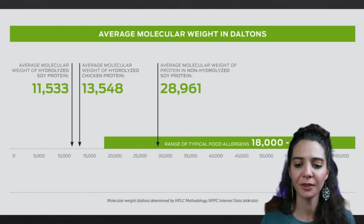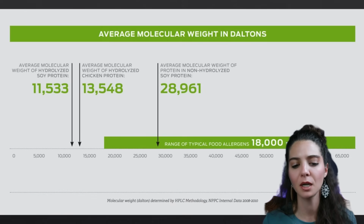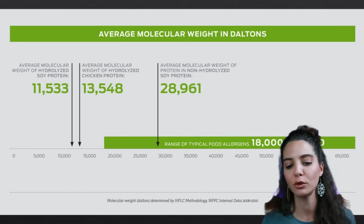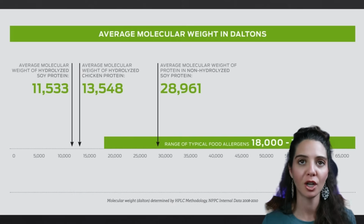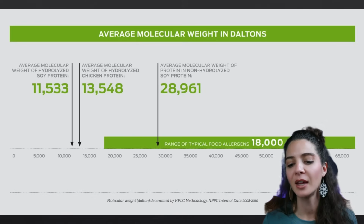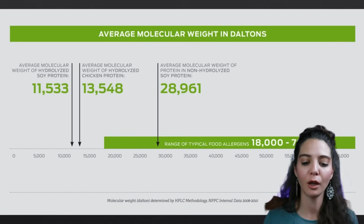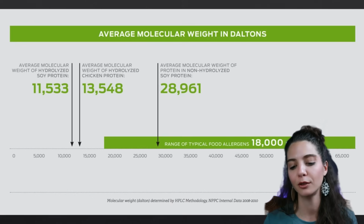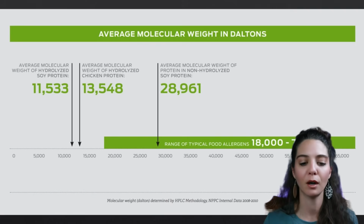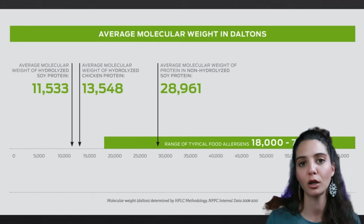Here's just an idea. We talked about the molecular weight in Daltons. The average molecular weight of hydrolyzed soy is going to be down here. That's what HA uses, 11,533 Daltons. The hydrolyzed chicken, so that's going to be like Hill's, is going to be 13,548. And then your average molecular weight of all the other things that are not hydrolyzed are going to be in the 28,000 or greater category. So you can see they're making that protein a third of what it is.